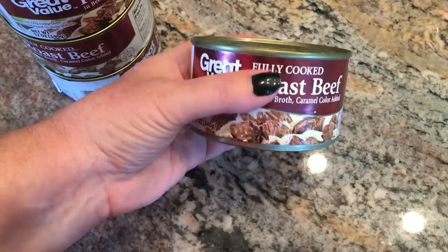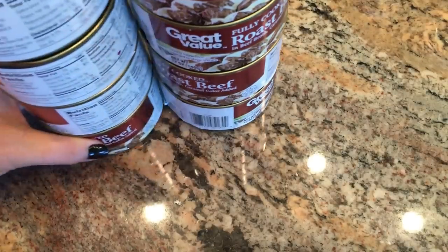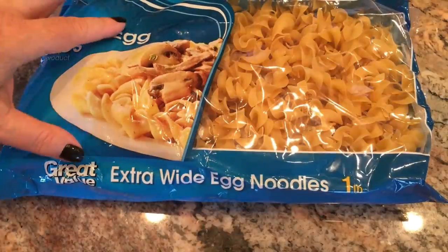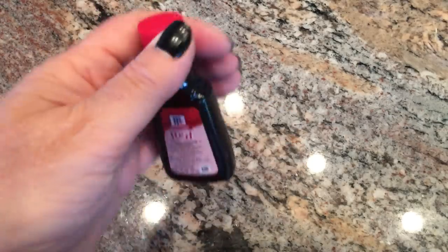I got 12 of this canned roast beef. It's 12 ounces, $2.74 a piece. These are great to make shredded beef tacos, taquitos, that kind of stuff. I like to have it on hand if I don't have home canned roast beef. The 1-pound extra wide egg noodles, I got 8 of those for $1.23 each. I got a fluid ounce of red food coloring for $2.98.